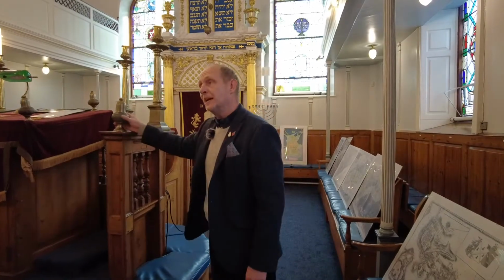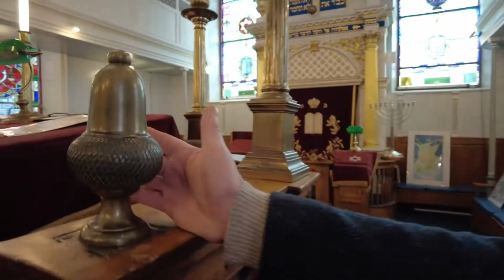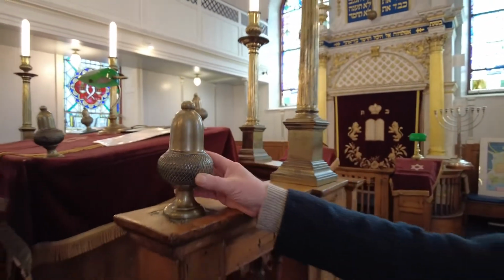The other odd one up here with these acorns, which aren't. These are Georgian pomegranates with bells on top. And these are symbols of the high priest. And these we will see again when we go into the ark, because later they become the rimonim or the finials on top of the scrolls.